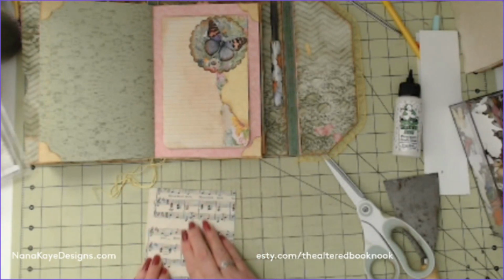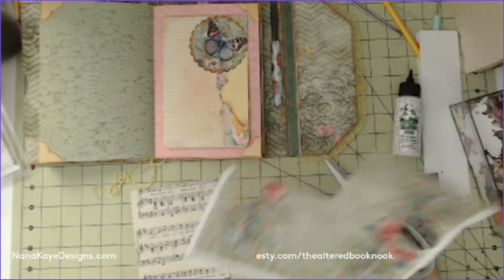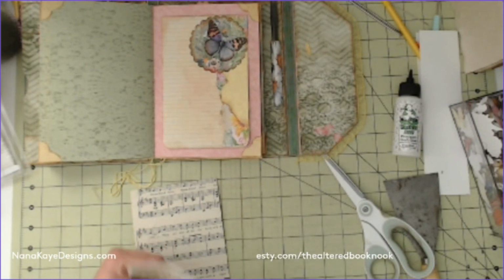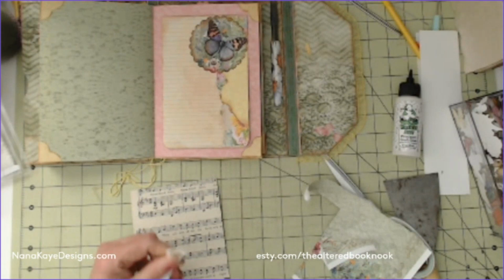So let's find something else. Let's see what else we've got that we can use in this drawer. I'm using the same kit. All right, I've got this piece, and I probably could cut it out. Yeah, I'm just going to tear this, like this, tear it like that.